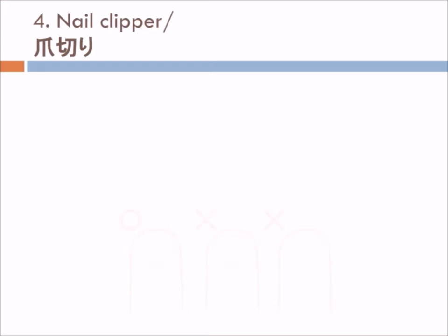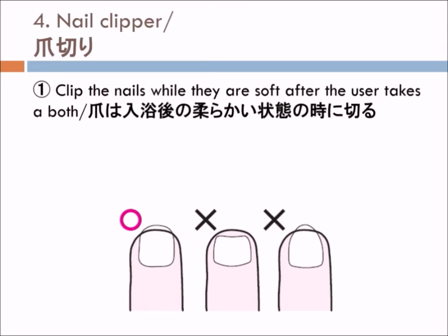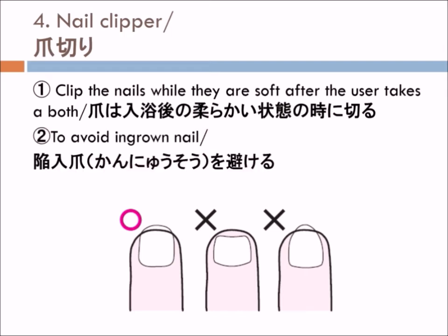4. Nail clipping. If you do not take care of your nails, dirt accumulates between the nail and the skin and makes the area filthy. Moreover, long nails can harm the skin. Nails are affected by health condition. Regarding nail clipping, there are 2 points. 1. Clip the nails while they are soft after the user takes a bath. 2. Clip to avoid ingrown nails.